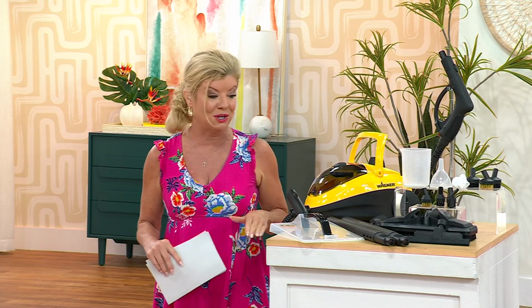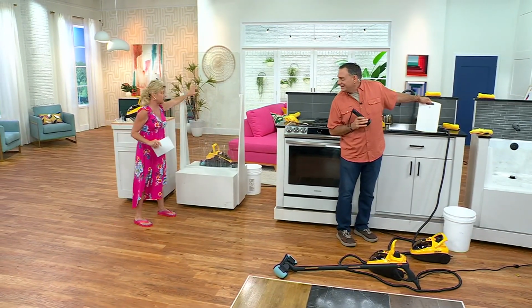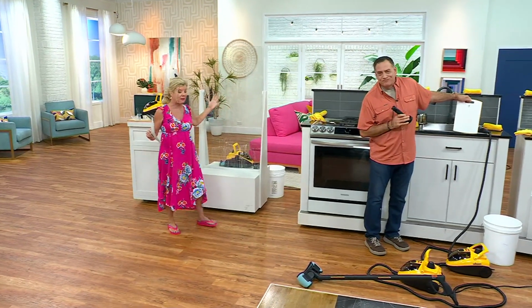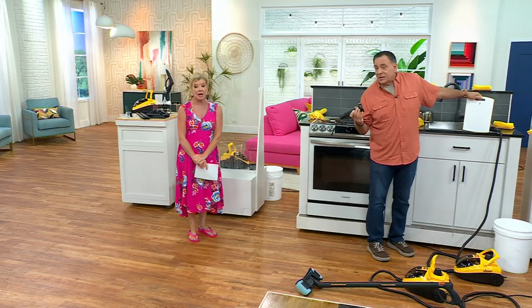So for household, everything, and let's continue to show you all the wonderful things that you can use this on, but now you're detergent free. Yeah, that's it. I mean, that's huge. And the best glass cleaner in the world, people say that is the power of steam. But you have to have the proper temperature. And the pressure.